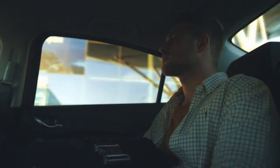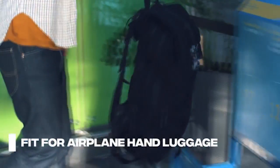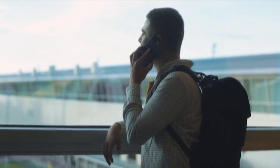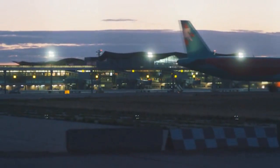Huru is optimized for easy packing. It has several pockets and compartments to store all your essentials. The backpack has the perfect dimensions for airplane hand luggage, so you don't need to waste time and money checking in your bag. There is a compartment for documents or a tablet at the front, and a separate pocket for a 15-inch laptop at the back.